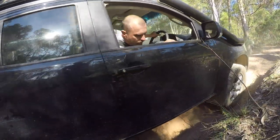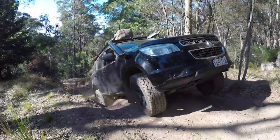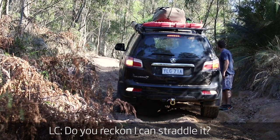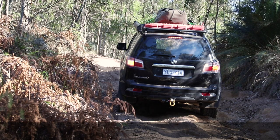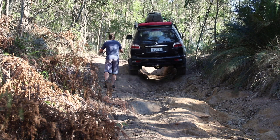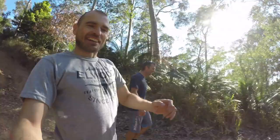Maybe I'll go. You're in it now. More paddle damage. Reverse back. Keep going back. I reckon you can go up that thing and then you'll be over. Hang on, let me get out of the way. Go slow, you don't need to go fast. Go constant, that's it. Bit left, keep going. That was a challenge for me, getting stuck like that.